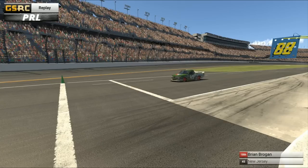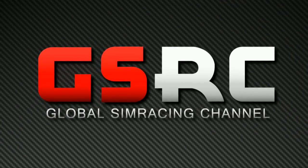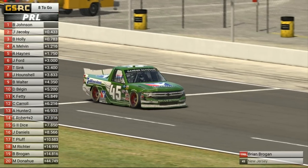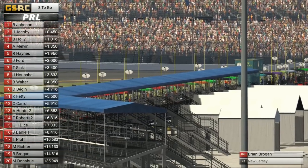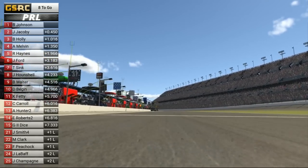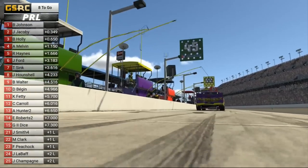I wonder if we could get a replay of the 45's pit stop. I've never seen a truck be able to go into the pit lane just now. I've never been able to see the truck go into the pit lane at that angle and be able to take service. Take a look with me. This is the 45 truck. Brian Brogan, yeah. Yeah, there we just saw the end of it.